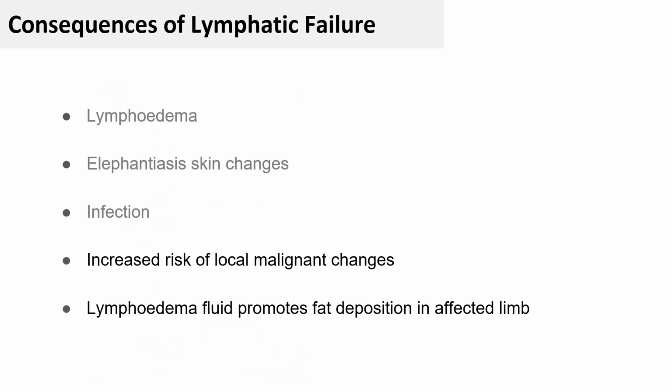So just coming back to other consequences of lymphatic failure, the big ones are basically lymphedema and infection, but sometimes people can be at increased risk of local malignant changes within their swollen limb. It's pretty rare, but it can happen. So anything that's growing on a lymphedematous limb should be looked at by a doctor to make sure it's not perhaps a skin cancer or something else that needs a biopsy. And another consequence of lymphatic failure is that the lymphedema fluid promotes fat deposition in that affected limb.